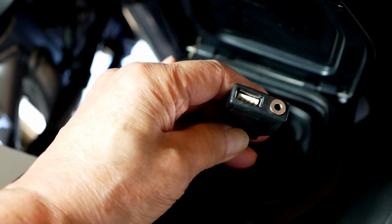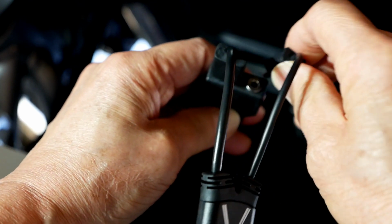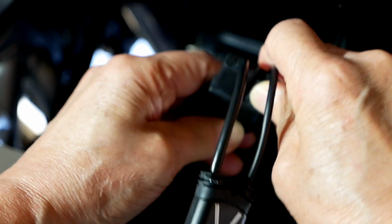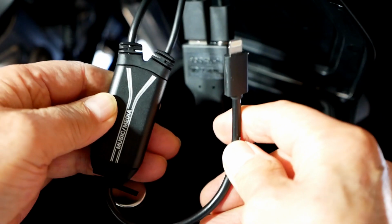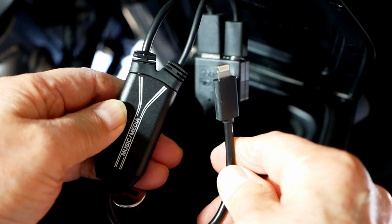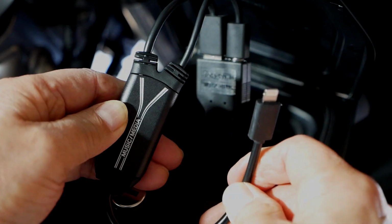Because I have an iPhone X with a protector sleeve, and my phone will not fit in this compartment with this adapter. If you have a smaller iPhone, iPod, or other device, you're okay. I just wish BMW could have designed an adapter that takes up less space in this already small compartment.